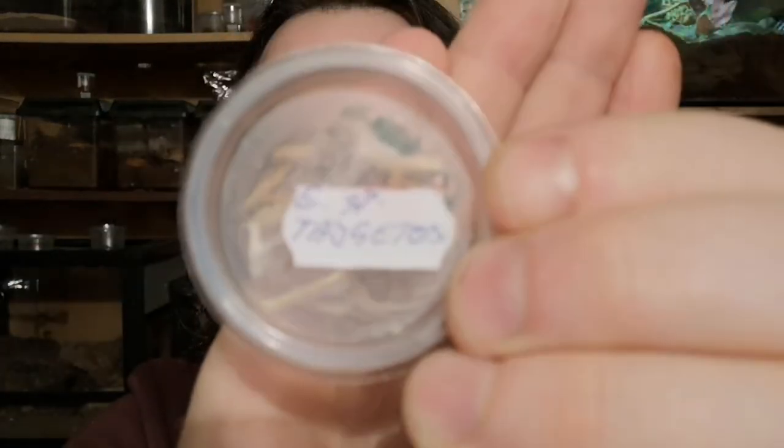Now, while in Zoo Centre, I happened to mention about my mature male Eresus tegetos, and they happen to have this. This is a confirmed female Eresus tegetos.